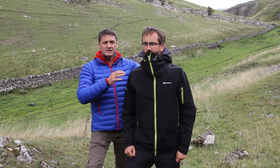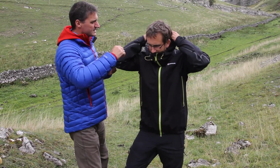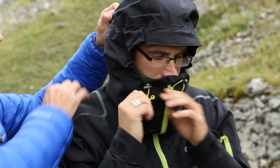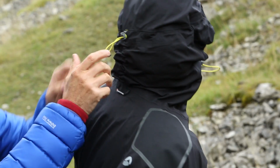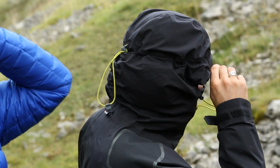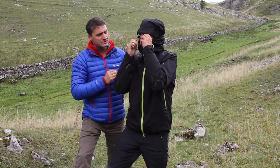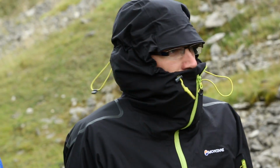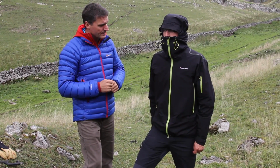The hood is designed to do two things. One, and we'll do it without the helmet first, Ian, is that it's designed to fit closely, and behind Ian's head, there's a one-handed adjustment here which helps it fit like a cap around the cradle of your head. And then if you turn your head from left to right, you'll see that the jacket hood moves completely with him. There's no obstruction of view at all. Absolutely phenomenal. Really good bit of kit.